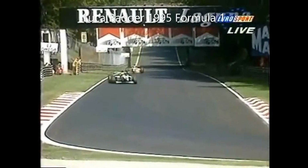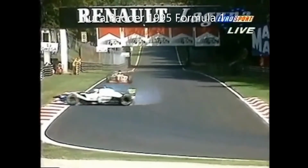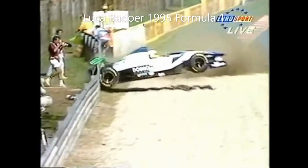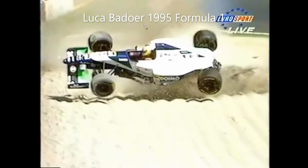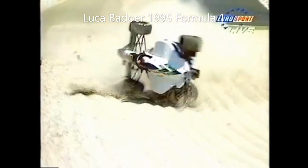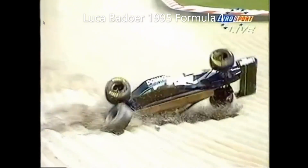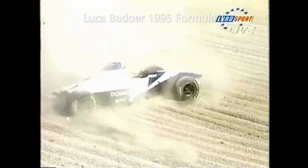Here we see Luca Badour at that part of the circuit. It's almost a mirror image of what we saw from Jean-Christophe Bouillon, and look at the impact. Heavy impact on the left rear. He'll have a stiff neck. Look at the way his head is being tossed around, and very lucky. In fact, the car did go over. We didn't realize when we saw it. Then it whips back again. A vicious, unpleasant accident, and Luca Badour will be taken away just as a precaution.